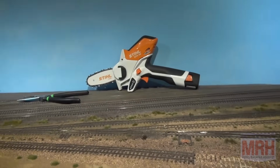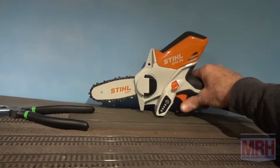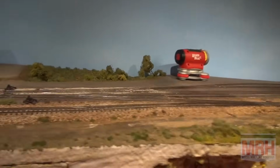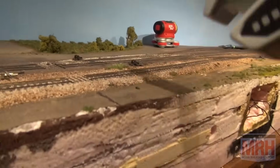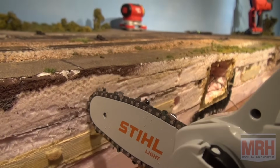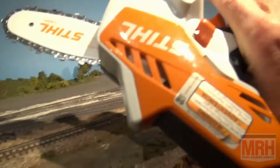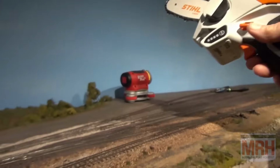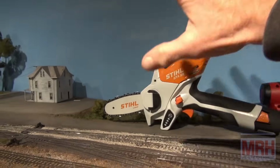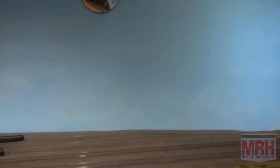So the plan is, and I've got this steel saw. These things are so handy. These new little chainsaws that are hitting the market, battery powered, no cords. So I'm simply going to take this saw and just cut down into the lower first layer of foam all the way across. This thing is like a Sawzall, you know, battery operated, no cords. The little 4-inch blade is perfect for that.